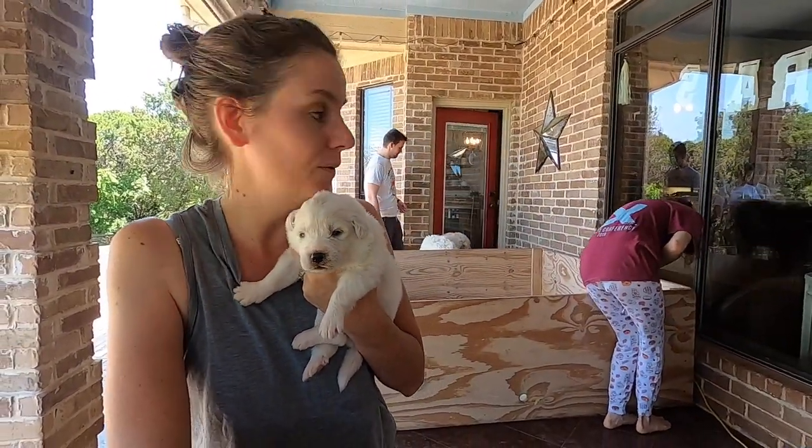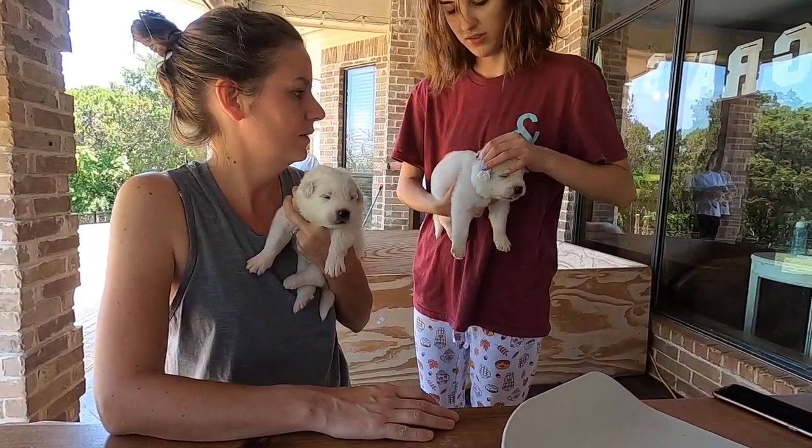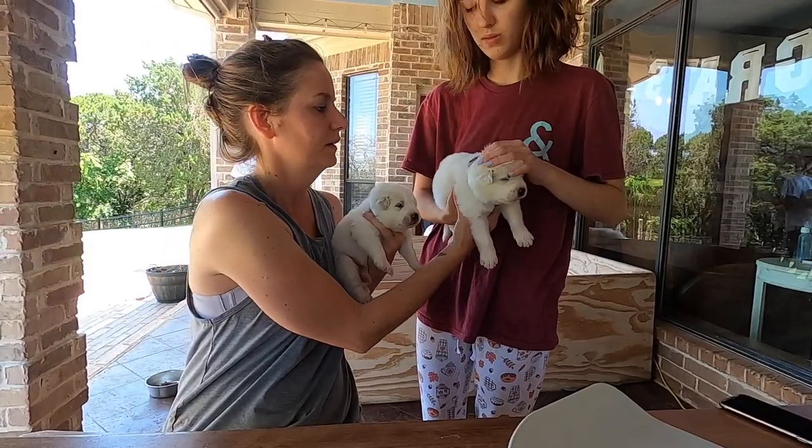So light purple. Is this it? This purple one is Anna. Yep. This is light purple? Mm-hmm. It's just dirty.